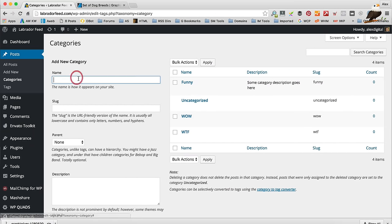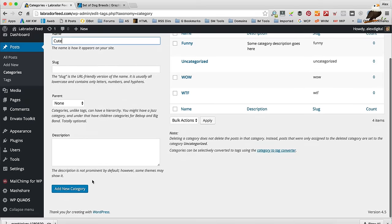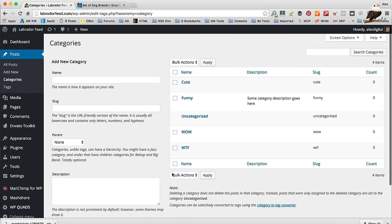Anyway, so let's add a few more categories. I'm going to add, we've got funny, well, let's have a cute. And I guess I'm going to probably come up with some more as I add content. So what else could we have? Cute, funny, well. I don't know. This will do for now. I'll think of some as I come across content.